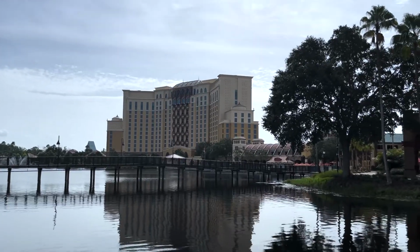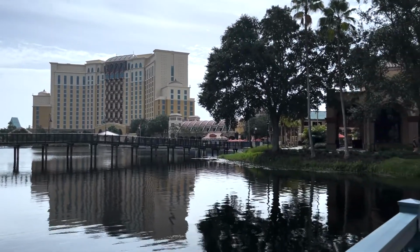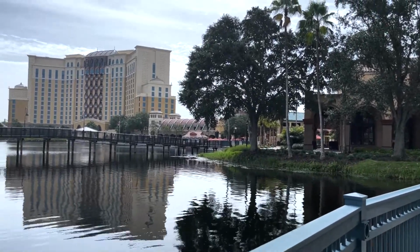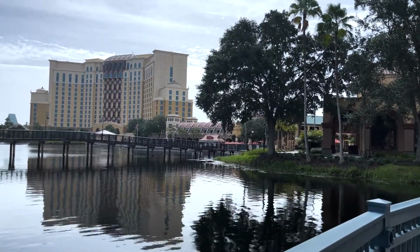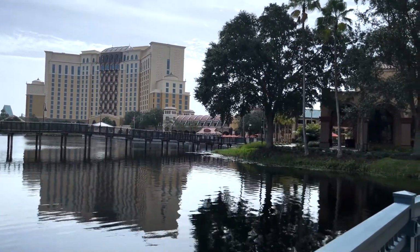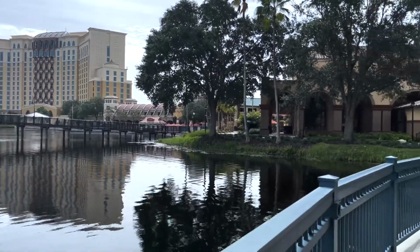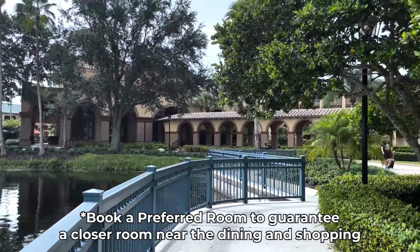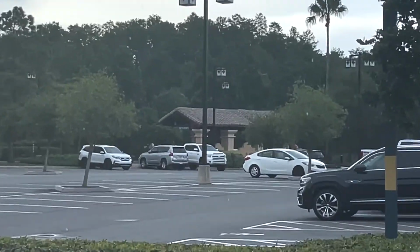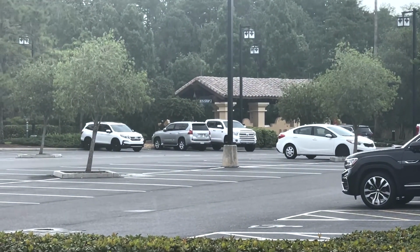Something to note, if you see the tower next to the tower on the right, that was the old main building, and that's where most of the dining and shopping is located, minus a few things that are in the tower. So if you're looking to be closer to that, you're going to want to stay in the Casitas section over here, which is where I stayed last night. Each section does have its own bus stop. I showed that in the full tour as well.